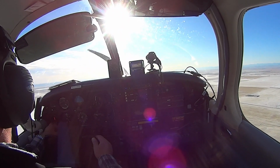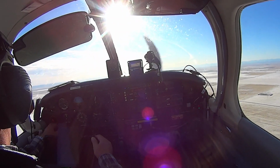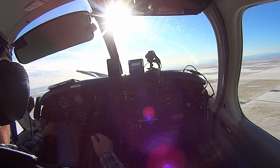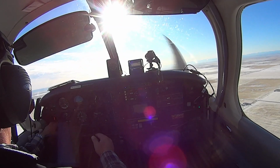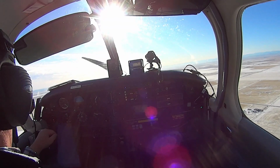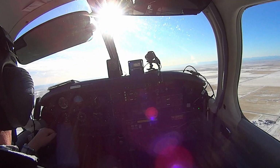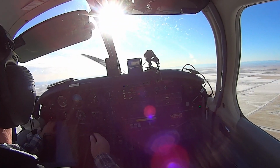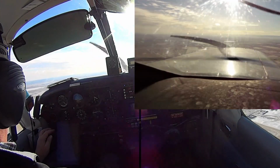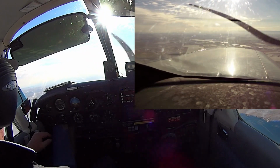Traffic. Cylinder head temperatures, 1 is 376, 2 is 340, 3 is 408. That's because that's the new one. And number 4 is 385. So we'll just have to watch that number 3 cylinder there. Oil temperature is now 132, 134. Okay, I think I can level off here at 6,500 feet.